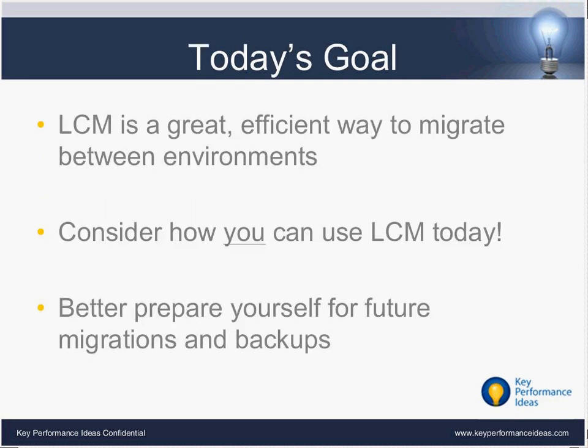So today's goal. Well, the goal for today's webinar is to review the many reasons, I think, why LCM is a quick, consistent, flexible tool you can use to migrate your Hyperion applications from one environment to another. During the webinar, I ask that each one of you consider how you can leverage the tips and tricks I'm about to demonstrate within your current Hyperion investment. By learning about LCM today, you'll be better prepared to migrate environments, change operating systems, or just simply back up some components of your application.